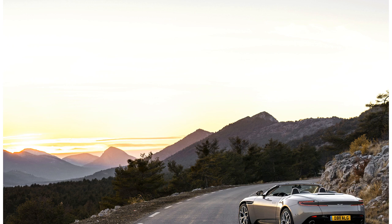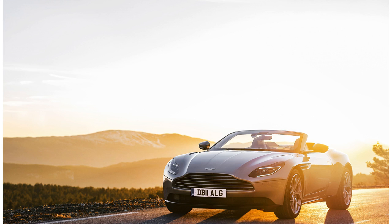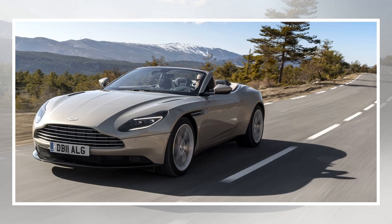The 4,134-pound Volante is 242 pounds heavier than its hardtop twin, 100 pounds of which goes into structural stiffening. To counteract the weight gain, Aston only plans to offer the DB11 Volante in V8 guise, skipping the 600 HP V12 that's available in the coupe. The Volante is the most rear-heavy of the DB11 lineup, setting 53% of its heft on the rear axle. The V8 coupe sports a 49/51 front-rear weight distribution, while the V12 flips those numbers.